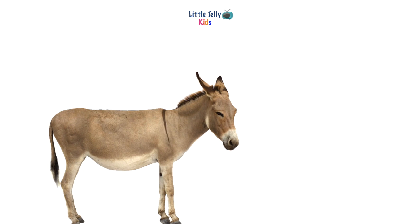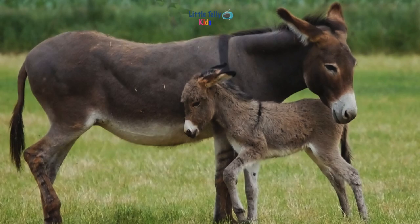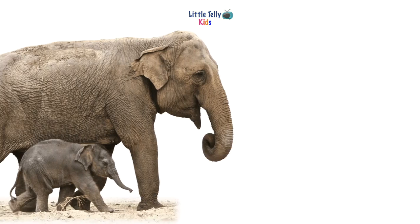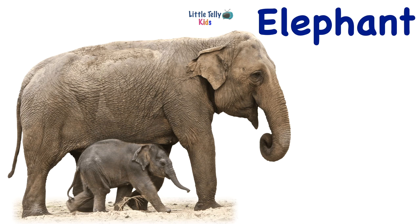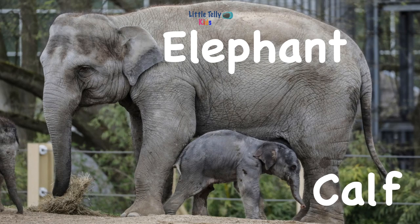Donkey, foal. Donkey's young one is a foal. Elephant, calf. Elephant's young one is a calf.